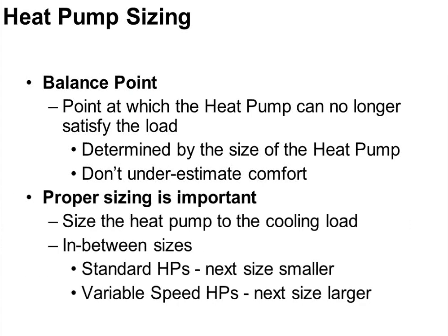So we'll look at some examples of that, on when the cutoff temperatures will be for certain heat pumps. We also want to talk about sizing heat pumps. So normally, when I put a heat pump in, I'm also expecting it to do cooling in the summertime, right? I think everybody's probably wanting it to do that.